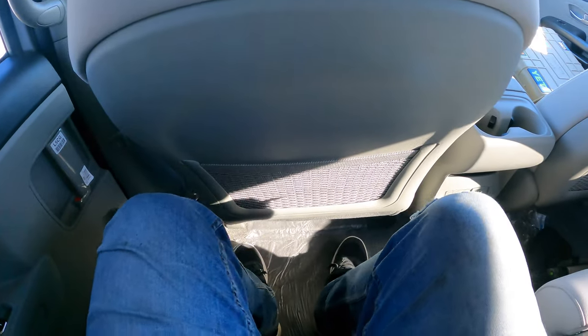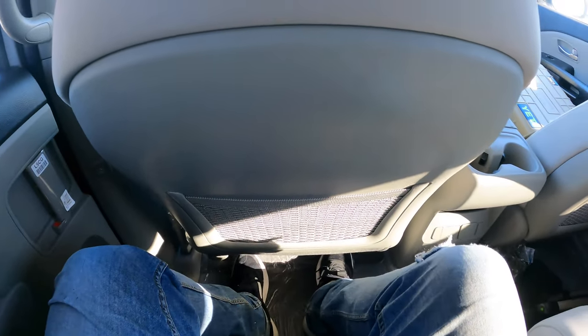Leg room, I can spread out pretty nicely, and I am fine. Headroom, I have a ton of room above this big old noggin of mine, which can't be said about a lot of things. It's hard to fit my head in certain places, but this is totally fine. I do have vents on the ceiling, which I like, and I do have power windows. Like I said, power doors, that is a huge deal to me because some minivans still don't come with power doors, and I think it just makes life so much easier when they do. But now we will hop into the third row and take a look back there.